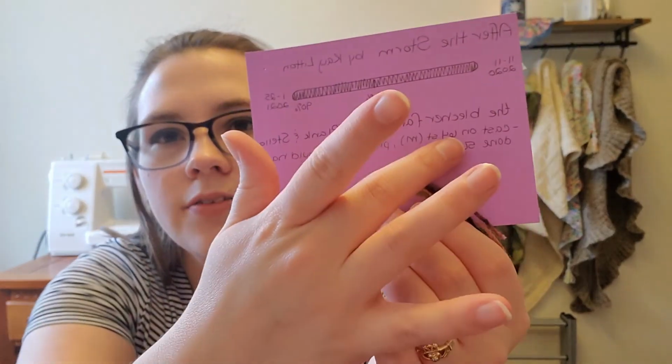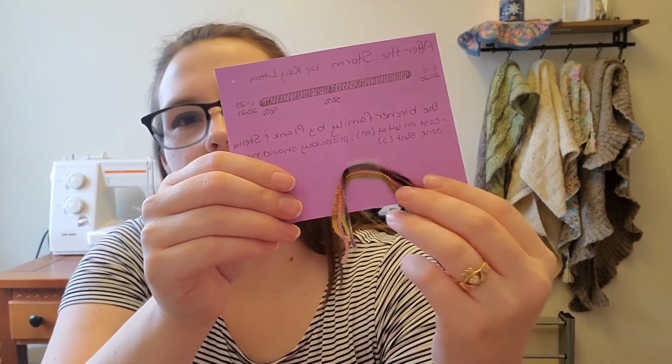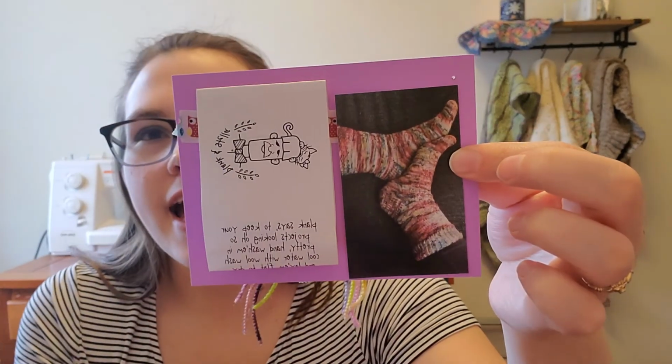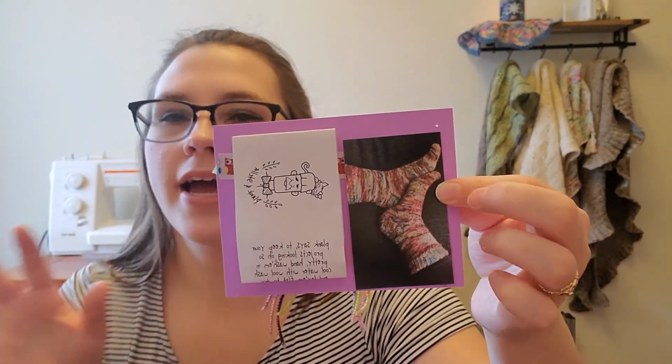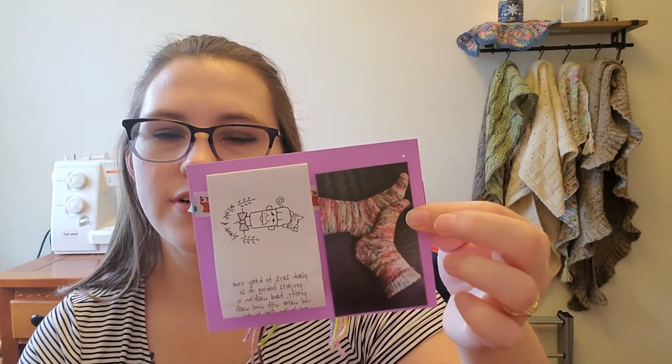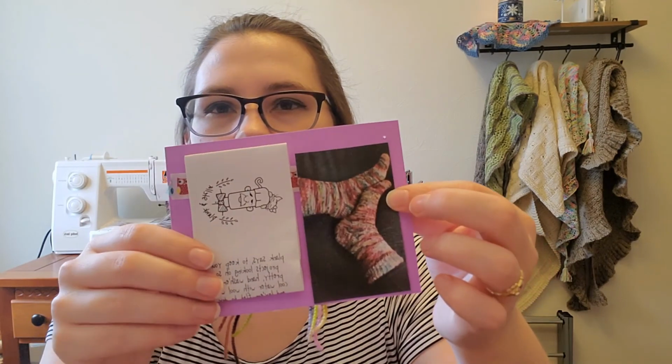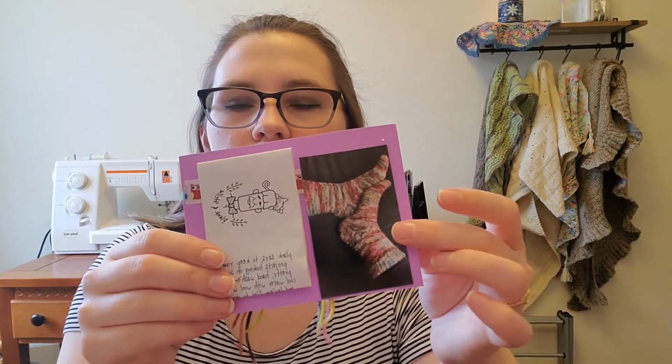I have the colorway written down here and then just some notes. And then I've taped on the ends that I wove in. And then on the back I have the yarn label. That way I can look at laundering if it's not just a plain yarn, like if I'm using something partially acrylic or whatever. And then a picture, which I might move onto the front side, because I have a little mini printer now that I didn't have when I started these cards.